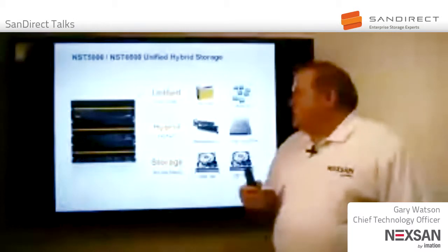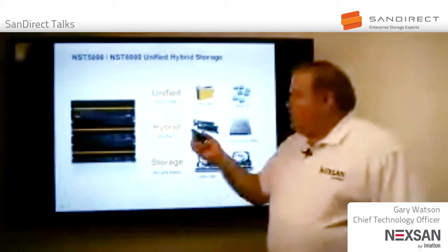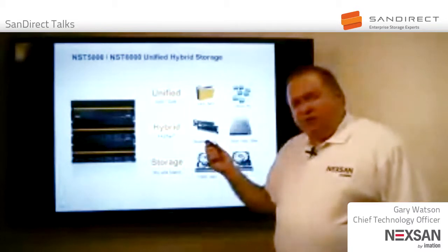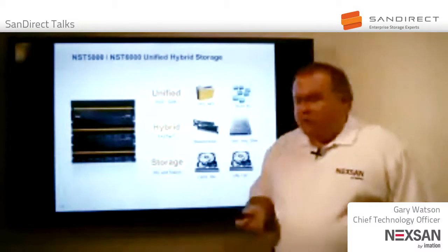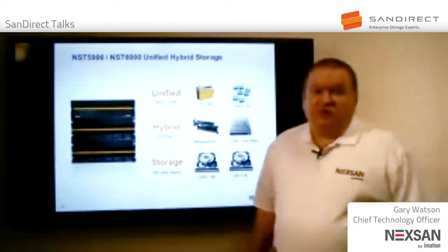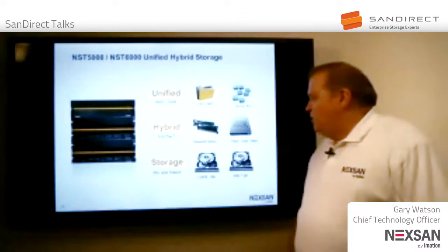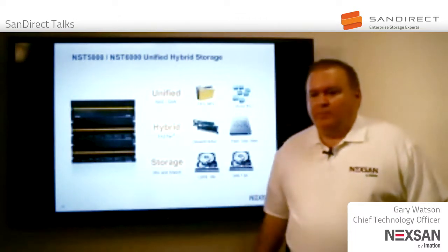Hybrid means it's a combination of spinning media and solid state. In our case, we use 2 different tiers of solid state, where we have a RAM-based tier and a flash memory-based tier, and that's why we call it fast tier. That's our caching technology. And then on storage, you can have 15K drives, 10K drives, as well as 7200 RPM capacity optimized drives, up to a maximum of 5 petabytes today.